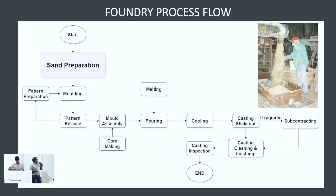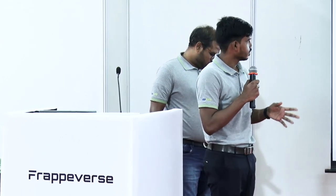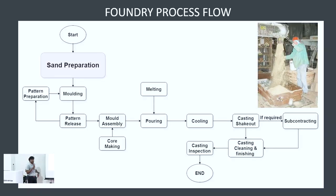We will give you a quick overview of how the process flow works in foundry manufacturing. Now I'm going to walk you through how the industry works. We have mapped this process with ERPNext. Let's start with sand preparation.